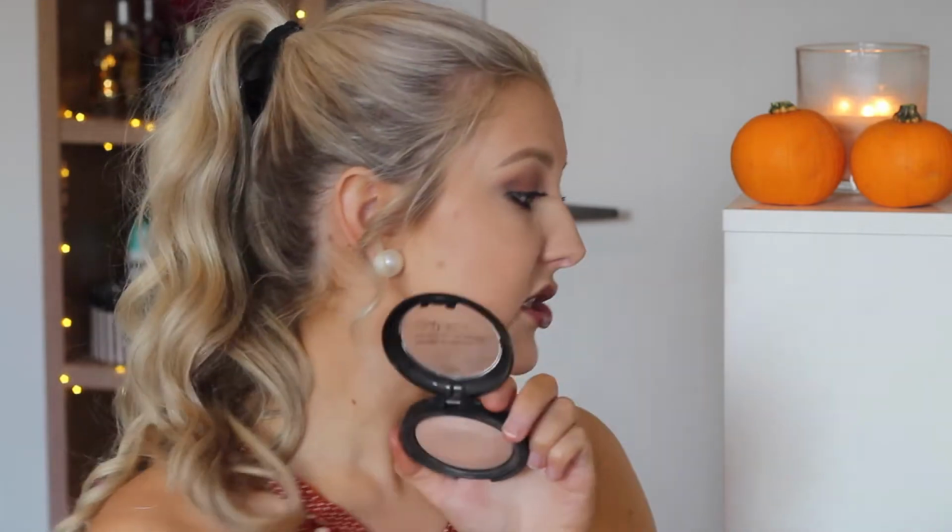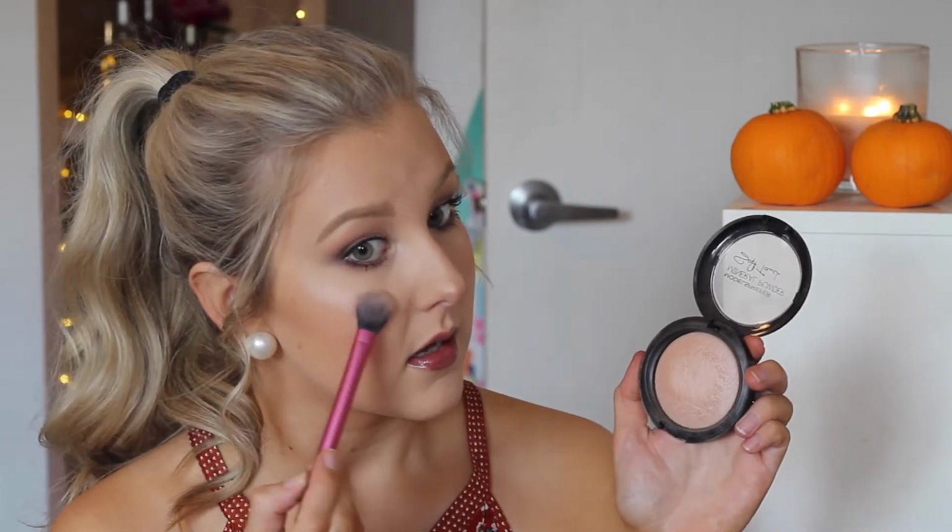It's not a shimmery highlighter, it's not chunky, it is so finely milled, and honestly when you first use it you think it won't make that much of a difference, but I just use my Real Techniques setting brush. I pick up a fair amount of product and then I just pop it on the tops of my cheekbones, and you get the most amazing glow from this.